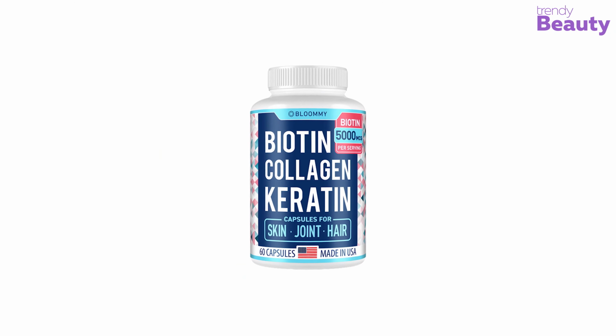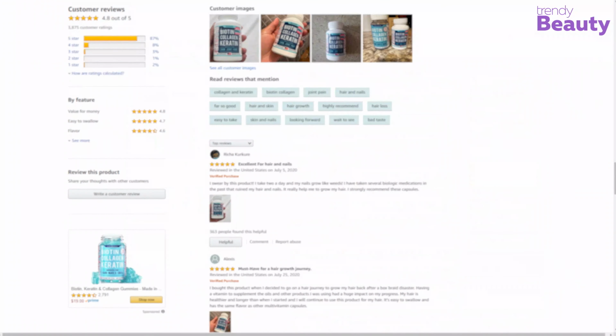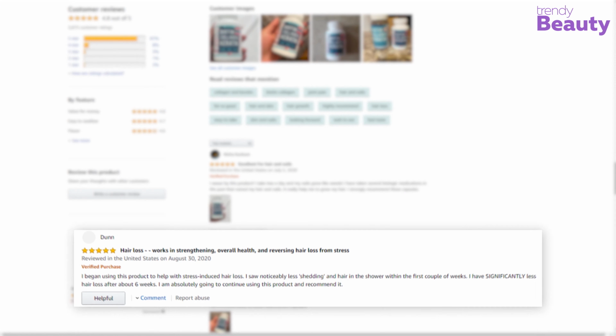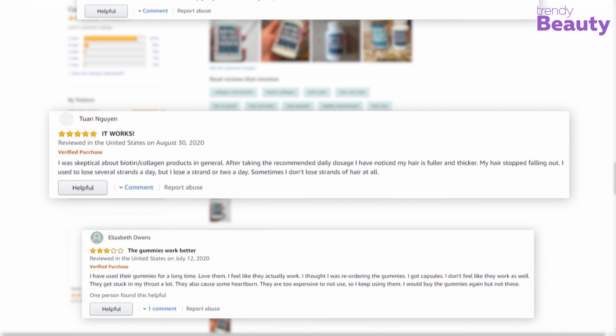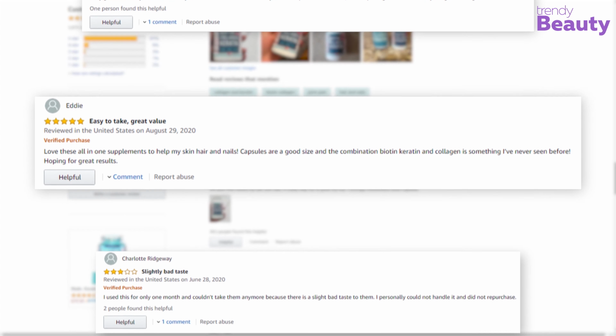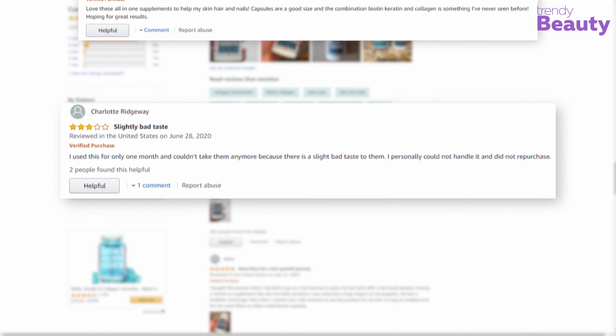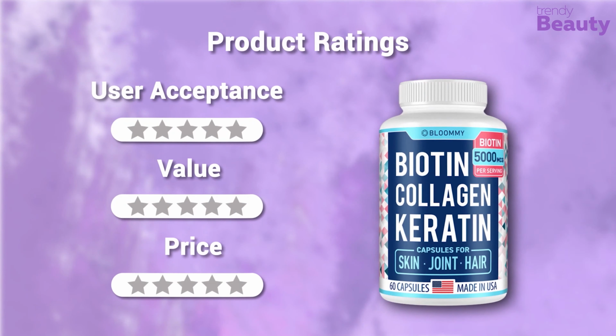Bloomy Biotin Collagen and Keratin Capsules have earned a lot of reviews and ratings on Amazon. According to the reviews, these capsules significantly improve the quality of skin, nails, and hair, and create a positive effect on the body. But some users complained that they didn't notice any improvement and faced side effects after taking it. Let's check out the ratings for the collagen supplement.